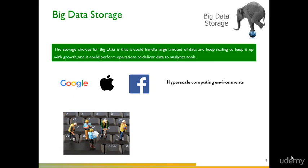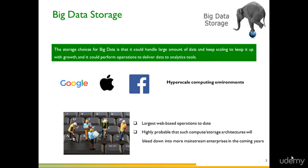Hyperscale computing environments have been the preserve of the largest web-based operations to date. But it is highly probable that such compute architecture will bleed down into more mainstream enterprises in the coming years. The appetite for building hyperscale systems will depend on the ability of an enterprise to take on a lot of in-house hardware building and maintenance, and whether they can justify such a system to handle limited tasks alongside more traditional enterprise environments that handle large numbers of applications on less specialized systems.